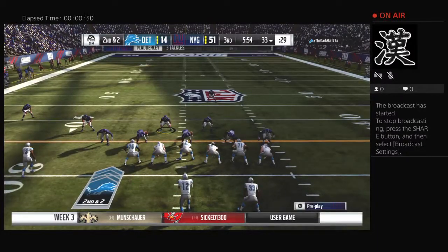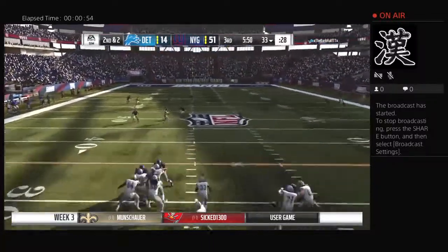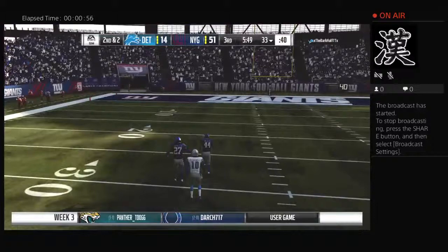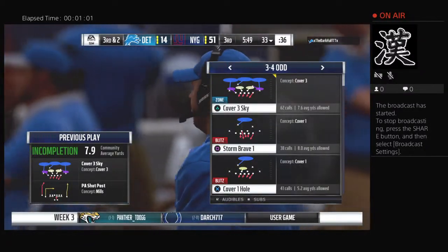Watch 13's cross. On play action, it's Mahomes. He's going to wind up and air it out. So the long attempt falls innocently to the ground, and it brings up 3rd.